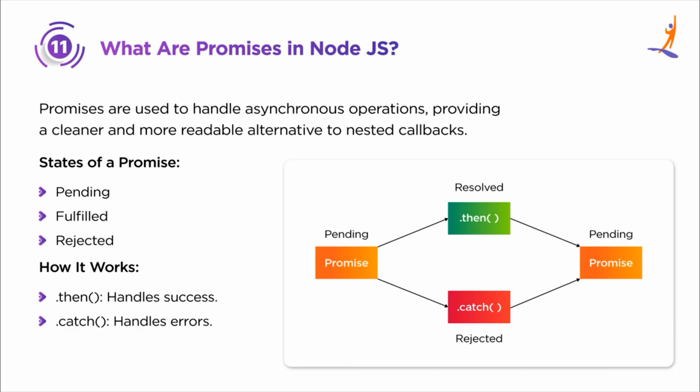So promises in Node.js are a way to handle asynchronous operations such as fetching data or reading files. What I mean by this is, instead of writing complex nested callbacks, which can become messy, promises allow us to write cleaner and more readable code. So it offers a cleaner and more readable alternative to nested callbacks. So a promise has only two functions, resolve and reject. So resolve is called when the operation is successful. Reject is called when the operation is not successful.